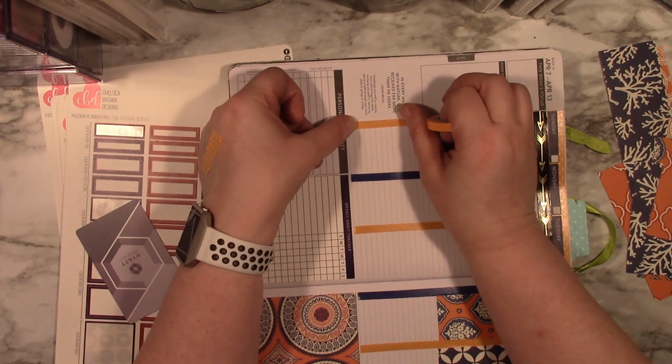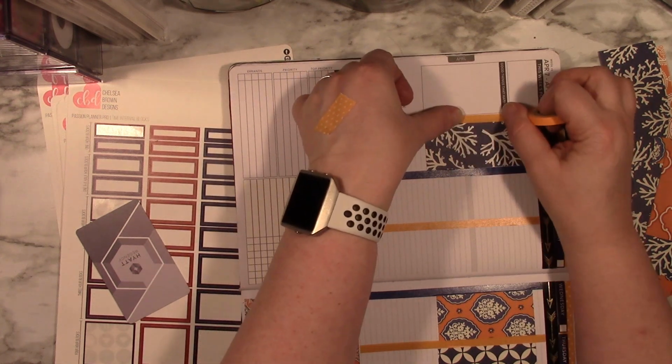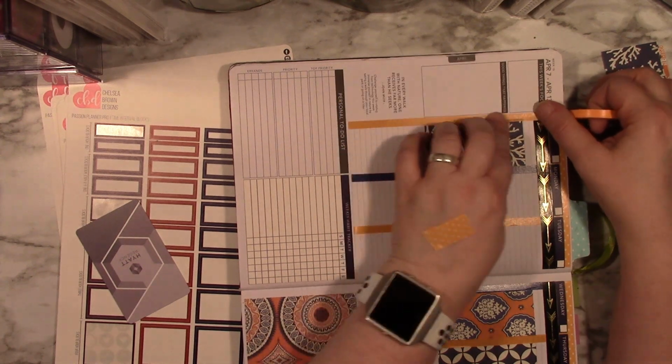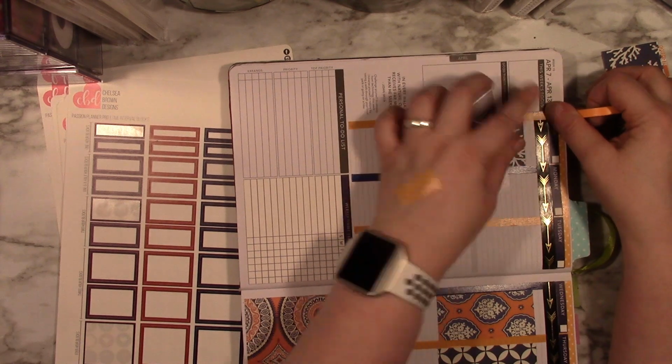So I really, really, really, one of my goals, I guess, this year is to actually go the whole year in this planner. A, because I kind of want to see how fat it'll get if I keep putting stuff in it. But B, because I've never finished a whole planner.